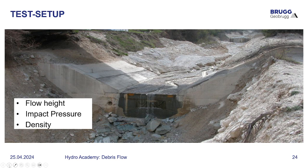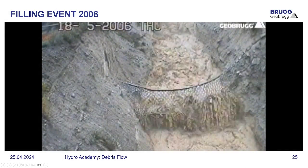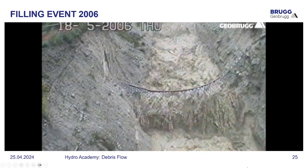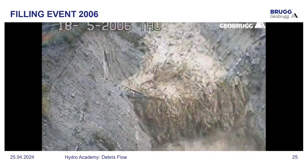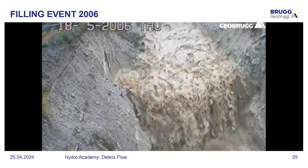Here's the balance. So the Swiss came up with a way to get a feel for what the dynamic impact pressure was, the density of the material, and then the flow height. So let's take a look at our first, maybe not our first, but a debris net. You can see how it does that sort of straining action. These nets were never designed to stop all the debris that could come down there. We put these nets in there just to see how the impacts would affect our system.